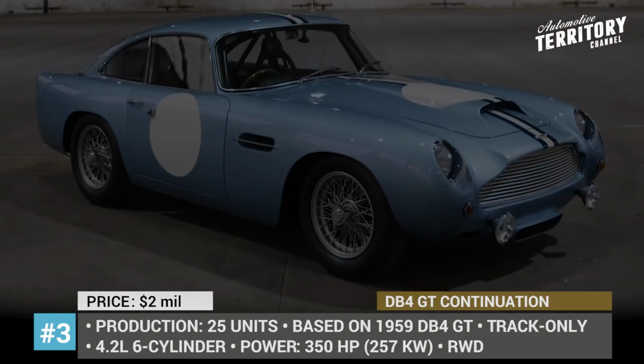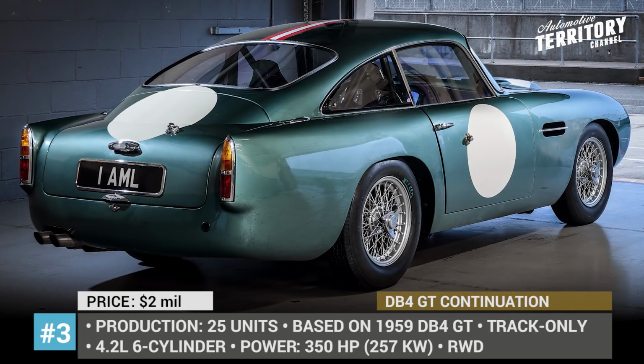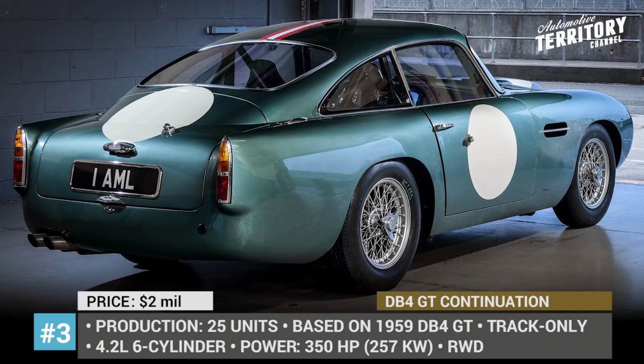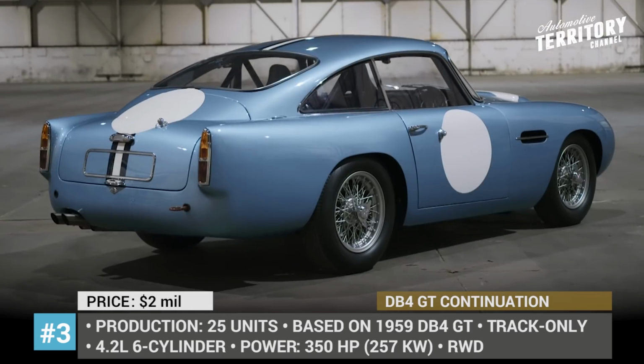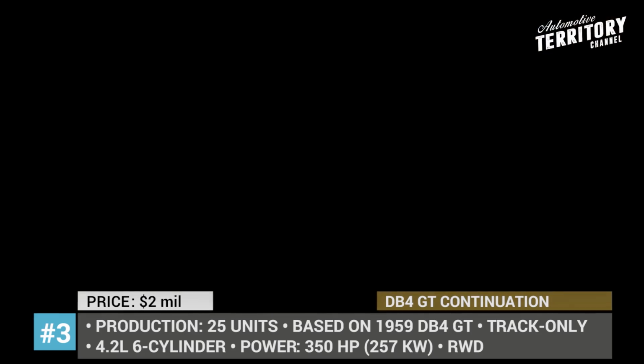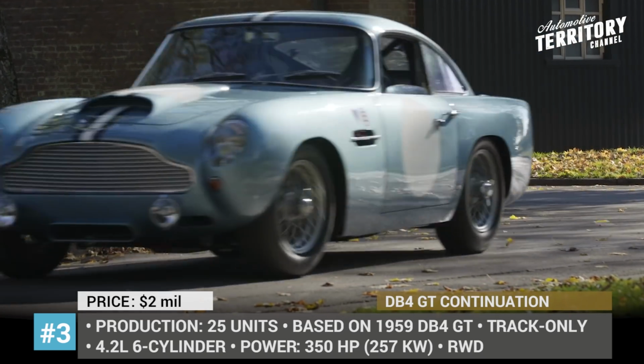Aston Martin DB4 GT continuation. This is a 2019 special edition model that celebrates the anniversary of the original DB4 GT that was launched in 1959. There will be only 25 track-only continuation cars built, featuring classic design and performance, enhanced by the modern technologies and equipment.